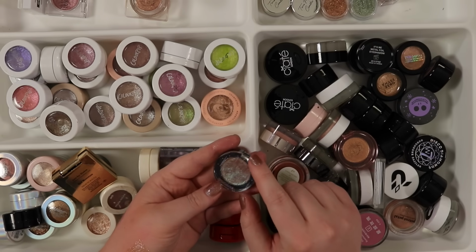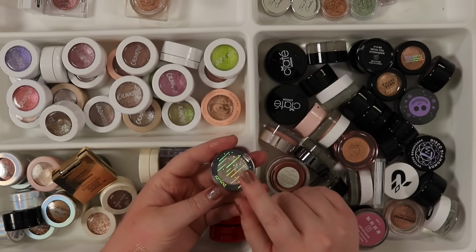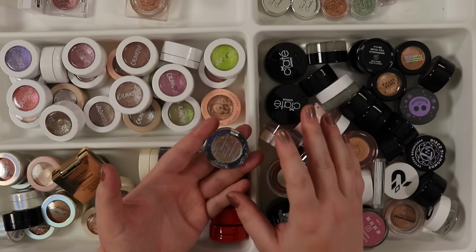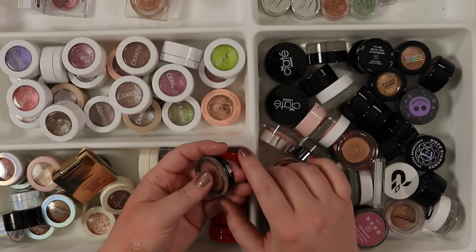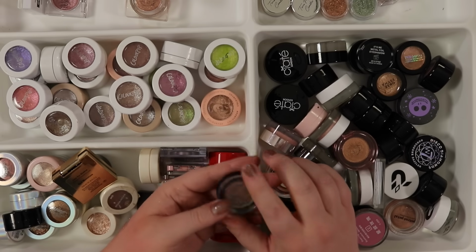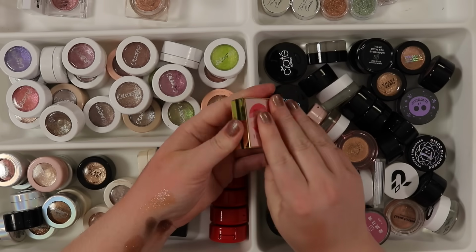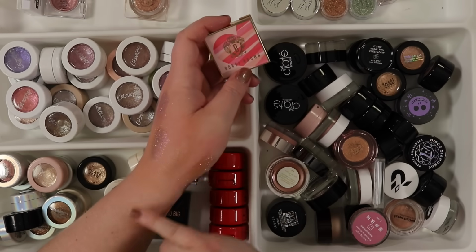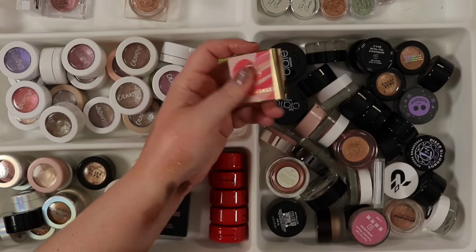And so although I don't want to get rid of things just because I don't use them or haven't used them in a long time, if I feel like there are things I will always reach for over these, that is something for me to consider, you know? So I'm going to get rid of that. This is a shadow from Bobbi Brown. It's like a baked, really pretty neutral. I love that, keeping that.